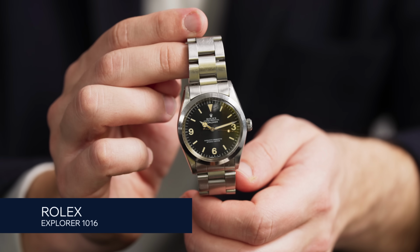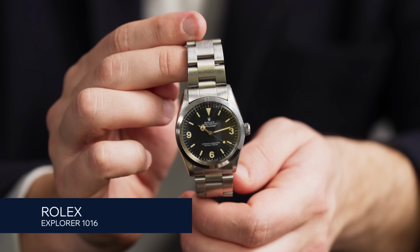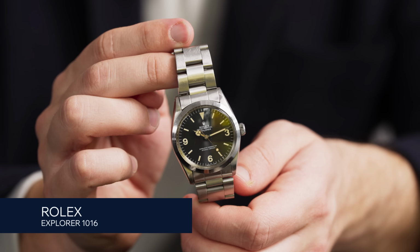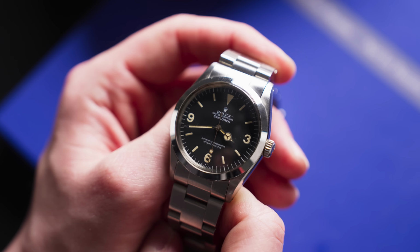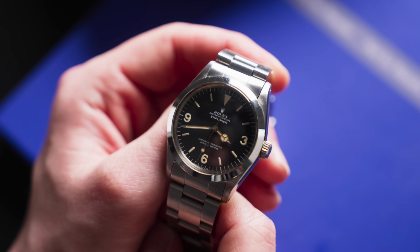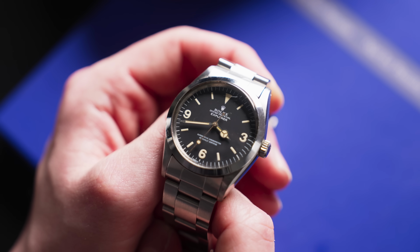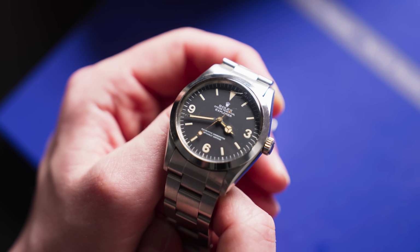It's a later example, so it's got a matte dial here, but I love the way that it feels like a modern watch in the sense that it has a solid bracelet, a matte dial. I feel like I can wear it anywhere. If I get caught in that rainstorm, I wouldn't be too concerned if I had this watch on, because of all of those features. Oyster case, baby. Yeah, exactly. But it's still got this nice warm lume that seems to be aging in a nice fashion. Yeah. So I like that about it.